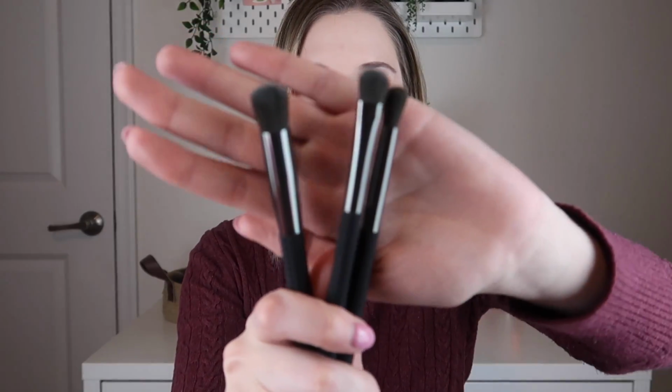And then we have 3 eye brushes. The first one is a Kabuki eye brush, so this might be good for inner corner and blending a little bit, though it is a little bit tougher. Or you could maybe blend out concealer with this one. Then this one is the shadow brush, and then the last one is the tapered blending brush.